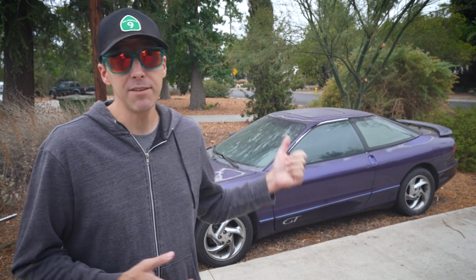So there you have it. I saved this $300 Ford Probe GT from the junkyard, dumped a bunch of parts into it, enjoyed it for a few months, and then proceeded to blow the thing up. I'm really smart.